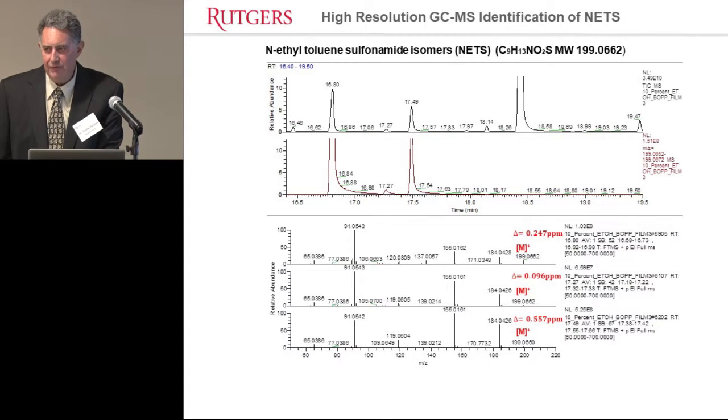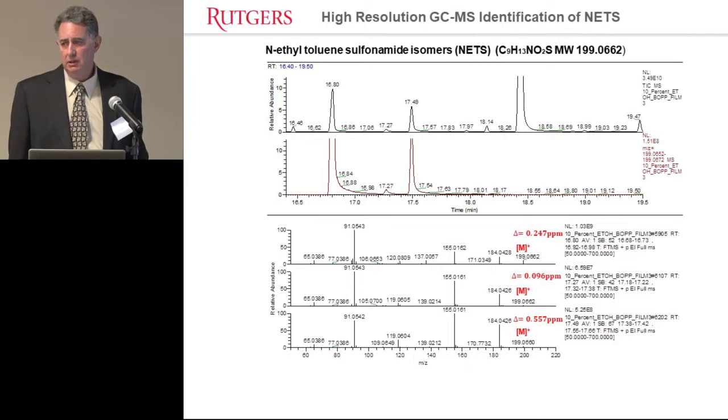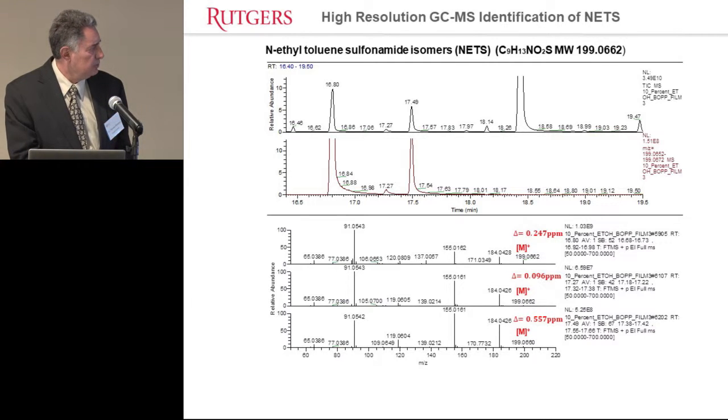Now, how about validation? How do you go about validating this? I don't want to spend a lot of time, but we have high resolution mass spec. You can do accurate mass measurement and measure the mass to the 4th decimal place right here. These peaks, 1, 2, 3, are the three isomers of N-ethyltoluene sulfonamide.